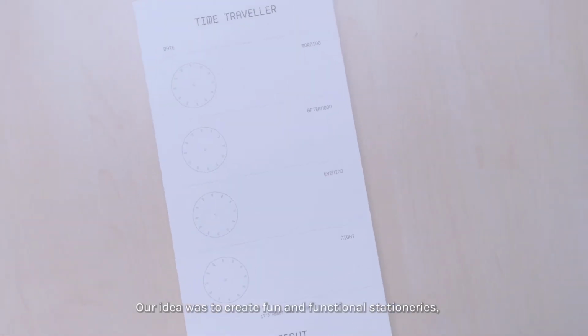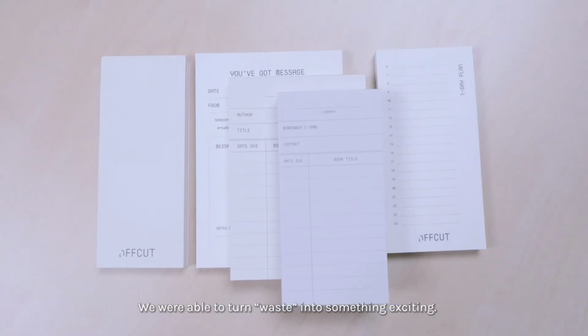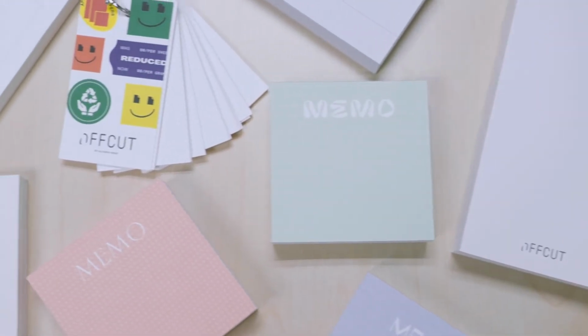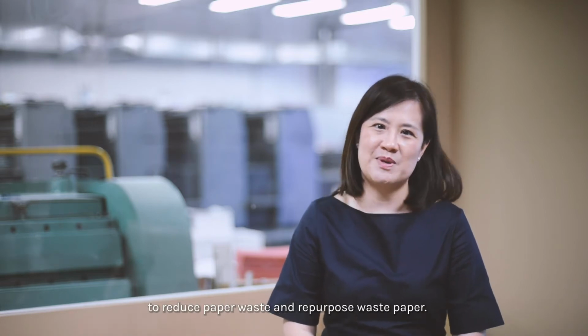Our idea was to create fun and functional stationery, designing products that can be used in everyday life. We were able to turn waste into something exciting. This train of thought led to two different ways to reduce paper waste and to repurpose waste paper.